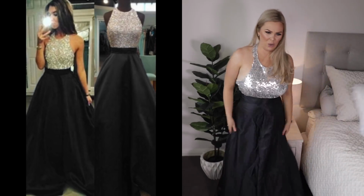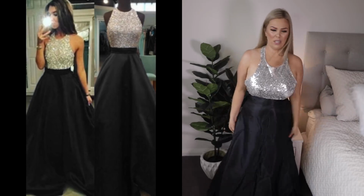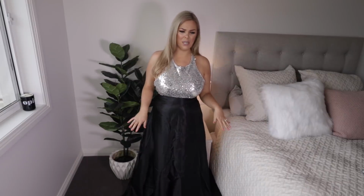I don't exactly know how I feel about this dress. I think if you were to steam it, it wouldn't be too bad. I feel like my boobs are just gonna pop out of the side. Yeah, I don't know, maybe like a 6. It's definitely the longer I wear it, the more I warm to it. So maybe like a 7. It's okay, it's not too bad.